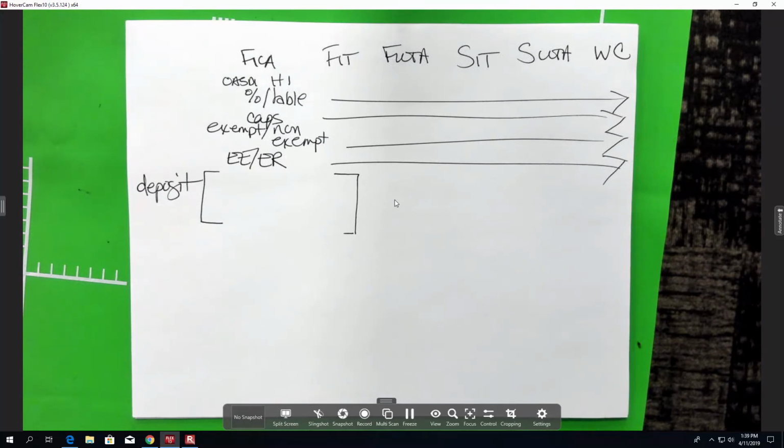What are the deposit rules for FUTA? What are the deposit rules for SIT? What are the deposit rules for SUTA? Well, you don't know these two because we haven't done it. We're doing that right now. You hear what I'm saying? I want a piece of paper with everything on it.